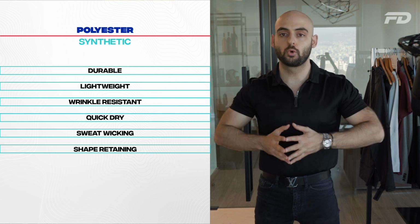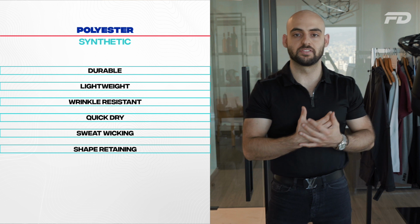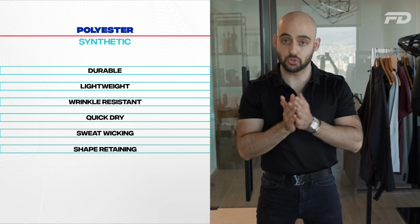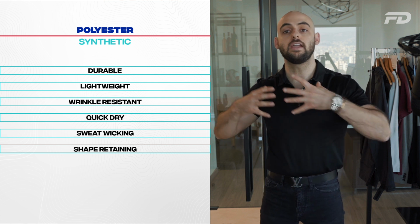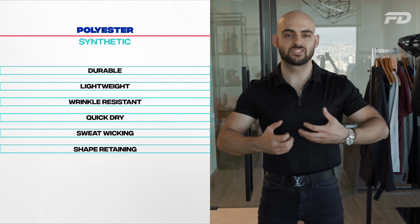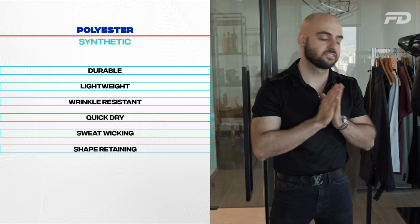Also, it's quite quick dry and it's extremely sweat wicking. So for a sports performance item, it's going to help cool you down and keep you dry, which is extremely important in that environment. It also retains its shape extremely well. Unlike cotton, which over a variety of washes, so over time, over washing it, you'll tend to see that the garment starts to lose its structure, lose its shape, it'll stretch out. Polyester will not do that.